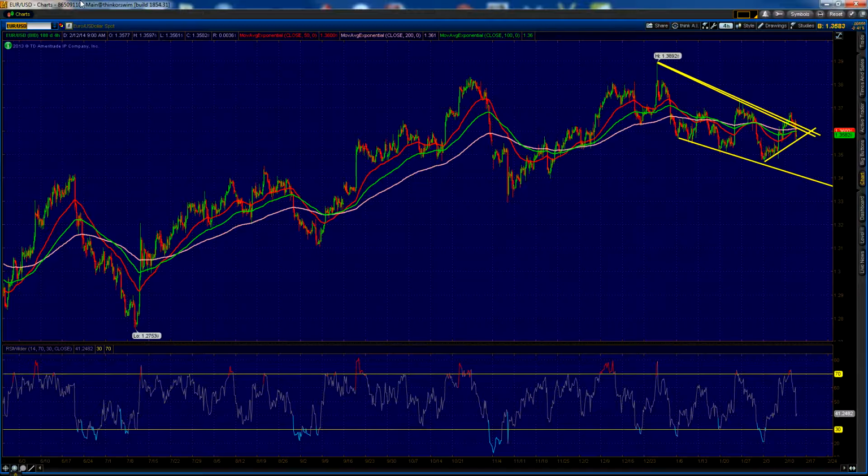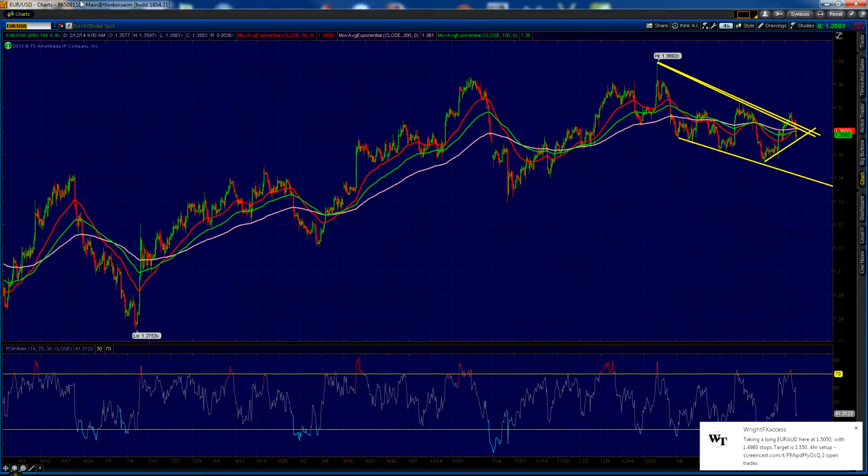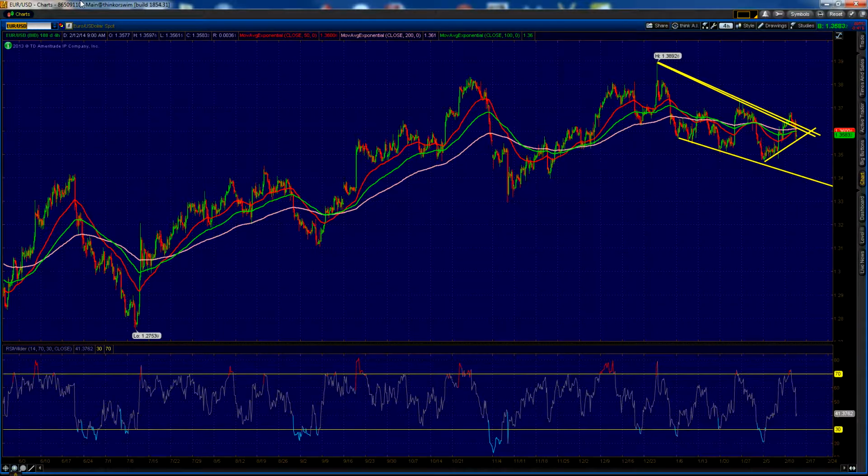Euro dollar is holding trendline support right now, but we're back within that wedge channel type thing. Going to need a move back above 136. If we get back above 136, I think there is, again, a possibility to sort of reload on that long trade. But until then, kind of just sit and wait and see what happens.